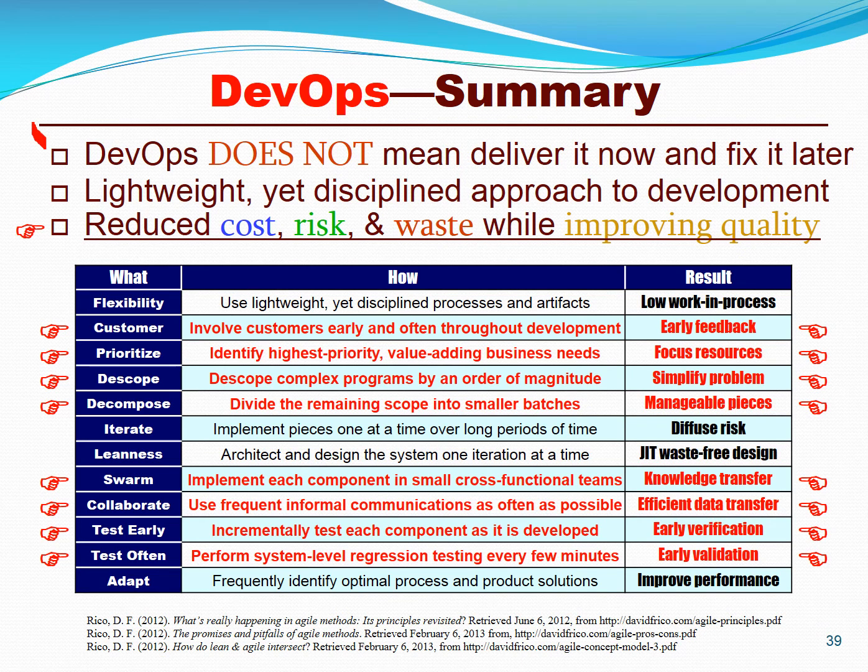DevOps does not mean deliver it now and fix it later. It is a lightweight yet disciplined approach to development to reduce your cost, risk, and waste while improving quality. You must involve your customers early. You must scope your complex programs, divide the remaining work into smaller batches, work in small cross-functional teams, and obviously incrementally test and regression test your microservices as you develop and deploy them.